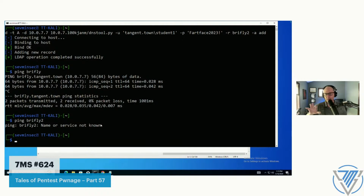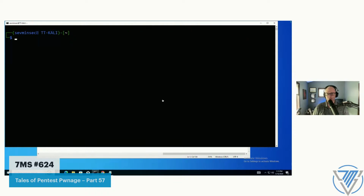So now I can do a relay attack where I tell the domain controller, hey, I'd like to coerce authentication out of you to Bryfly, and then that's us. That's our Kali system. We can be ready sort of with the catcher's mitt or maybe like a rubber band, right? We're going to take in the authentication. We're going to pass it elsewhere. So let me clear this off. Let's stage the rest of the attack here.